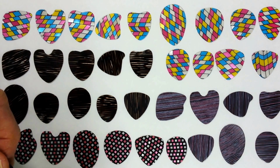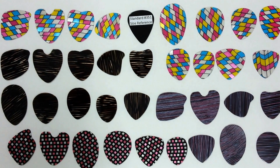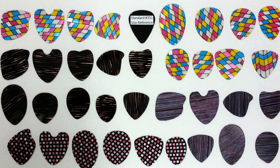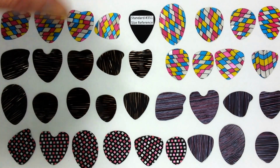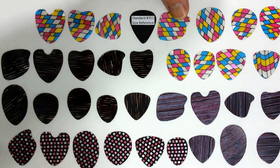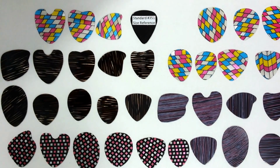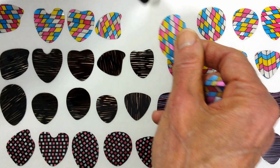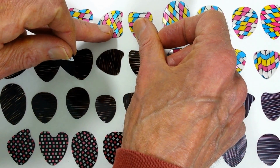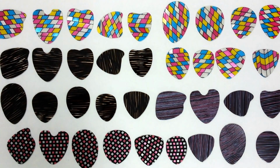So since there's no 351 for size comparison, I'm briefly going to put this 351 down there for size comparison. And as you could see right away, we have a pick on the right there, that large banjo pick that's larger than your average 351. And the same with the large fish shape. That's slightly longer than the 351, about the same height. So I'm going to remove that now and just go back to our series here. That was there for size reference. You could see some were larger, some were smaller.